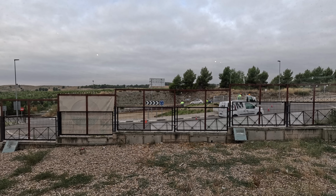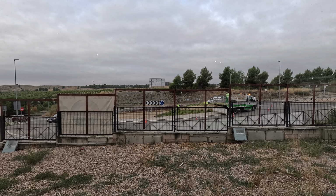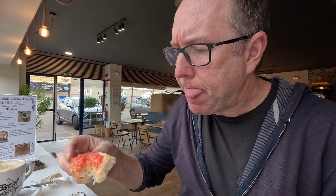This is the view that I've got. Council workers out there building a garden on one of those roundabouts. So, yeah, not much to see, but better than nothing. And I will say, as far as a piece of toast with tomato and oil on it goes, it's not bad.